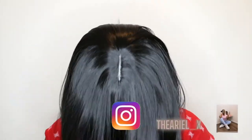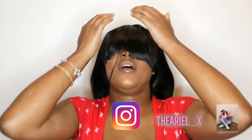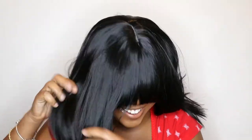Are these bangs? I'm confused. I'm very confused. Somebody let me know. Are these fucking bangs? Bitch, I look like somebody.